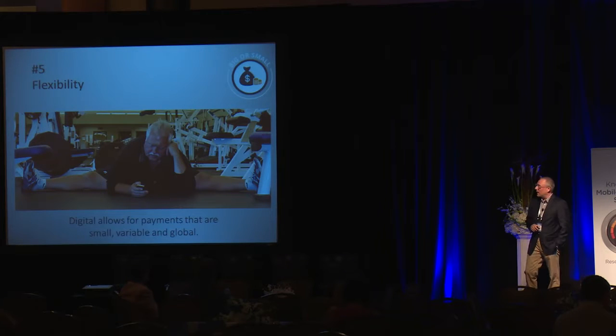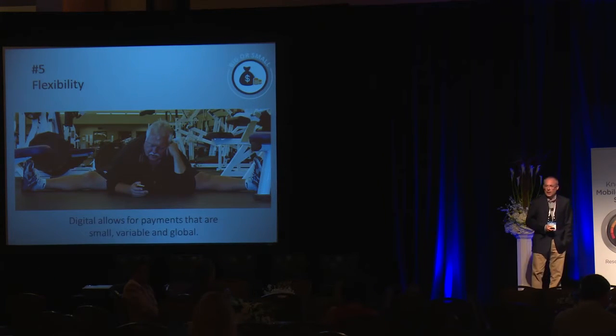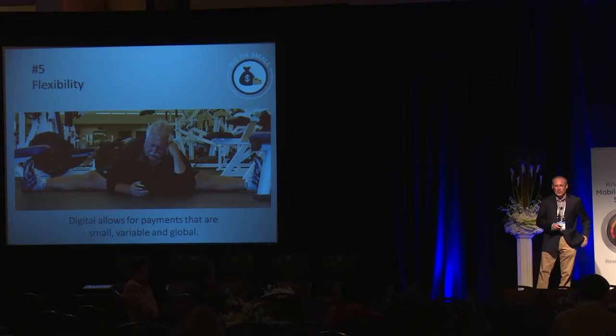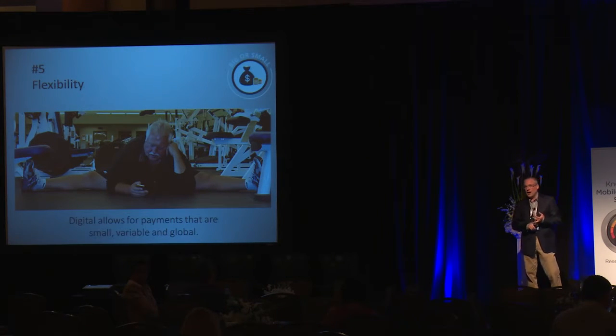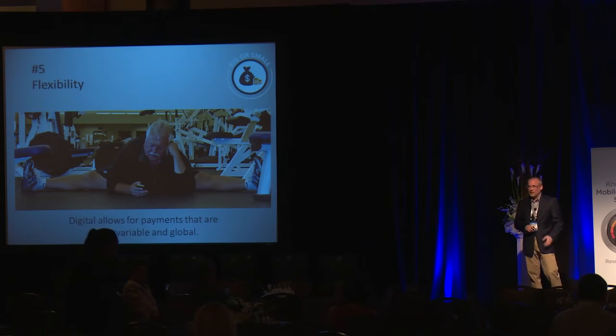The other big flexibility that technology provides is the delivery of global payments. So when you go to an electronic environment and you're delivering a virtual Visa or an e-gift card around the world, we're no longer dealing with customs and shipping times and those costs. It's an electronic delivery that's as simple as sending a friend an email.